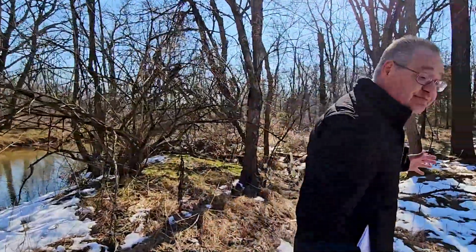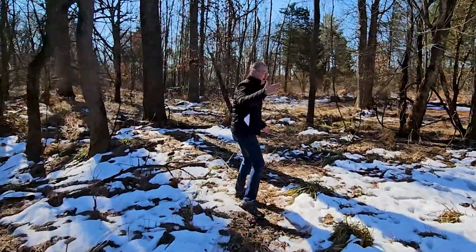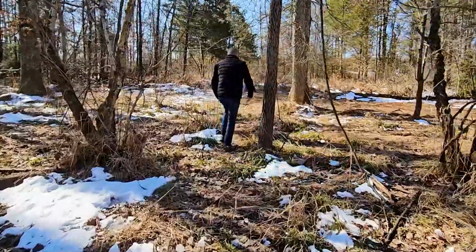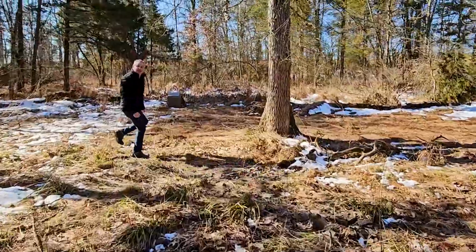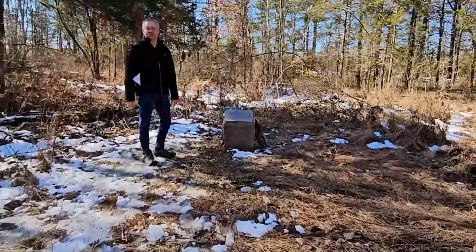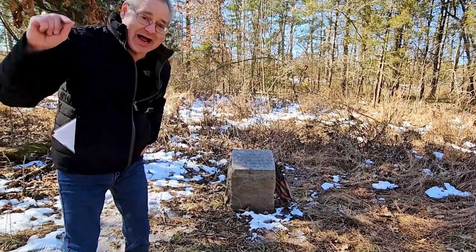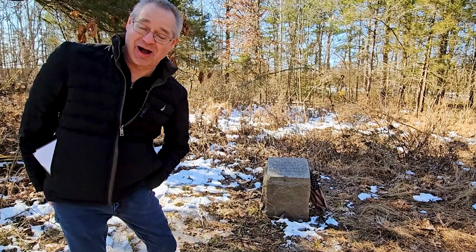And if we turn around, we'll see right up here, right off of the creek bed, it's not very far, the monument right here to the 54th New York Regiment. This is a monument seldom seen. No matter how many times you've been at Gettysburg, there's a good chance that you have never seen this monument.